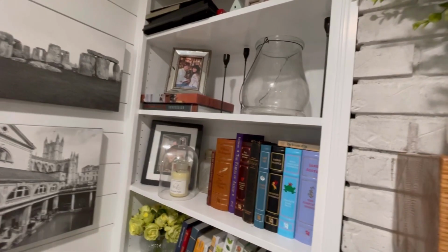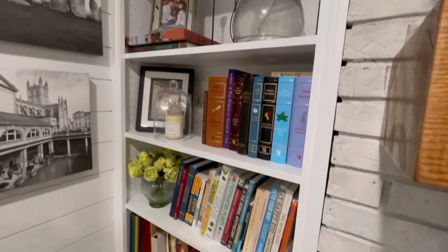Shelf. Now this is not the way that I want it, but it's the way that it is right now. When I say this isn't the way I want it, it's several things. A lot of this stuff I don't really want to go here.